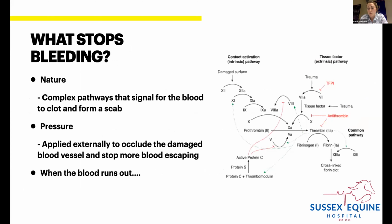So, just before I give you some of the first aid advice that you can put into practice and how we can patch up your horse, I'm just going to quickly touch on what stops the bleeding. First and foremost, nature. It's very clever, and no living thing is designed to bleed for very long if they can help it. This diagram here is actually a simplified version of the complex pathway that happens inside a horse when it springs a leak. Chemicals within the blood, called clotting factors, are activated in an organised fashion, the aim being to form a clot around the area that is injured and plug the hole. This is the body's way of stopping bleeding naturally.